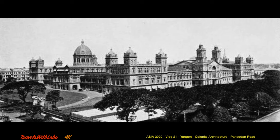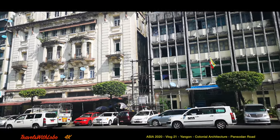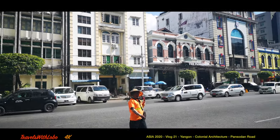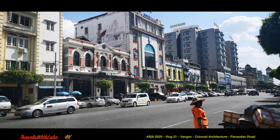Perhaps the only building in Yangon that would have been more important than this would have been the Secretariat. Only several blocks away, it was the headquarters of the British Colonial Administration. And it's a building I highlighted in vlog number 19. This stretch of Pansodan Street is the most beautiful street of Yangon. So there's the Rangoon monumental colonial buildings, as well as some galleries and a few coffee shops.